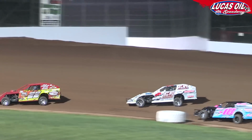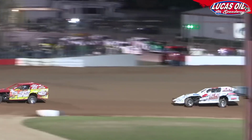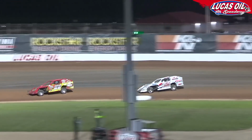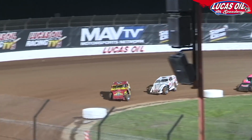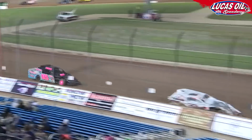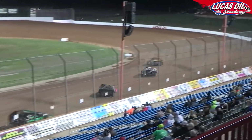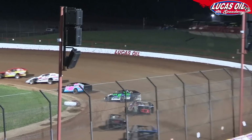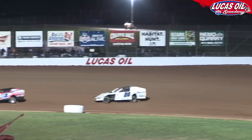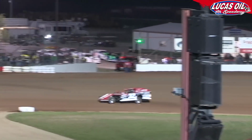McGowan trying to keep the invaders at bay. Jackson, Morton, Dylan McCowan, Comer, 1, 2, 3, 4, 5 around the racetrack as they put lap number 18 in. Everybody gets lined out here. No side-by-side racing up front for the time being. A little bit back in the pack.